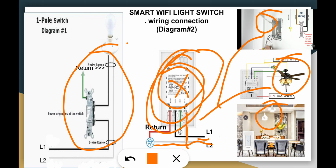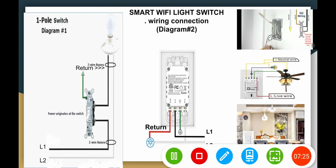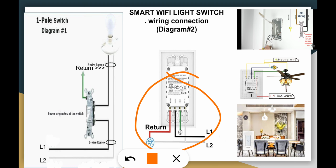All right, so that is how it's going to work. So when you are called by a customer, for those electricians here, if you are going to install this smart light switch, you have to follow this diagram here and not this one when you pull this out. All right, okay, so Alexa, turn the lamp off. Okay, master, your wish is my command.